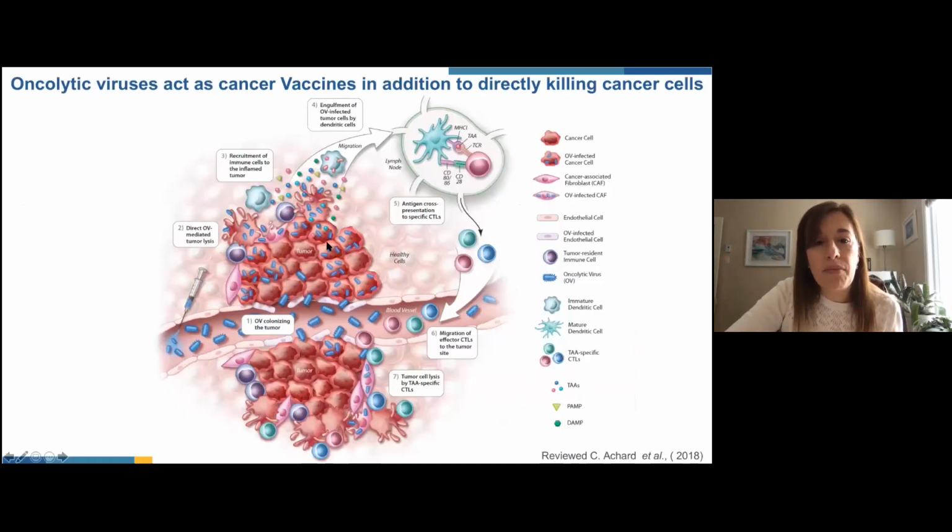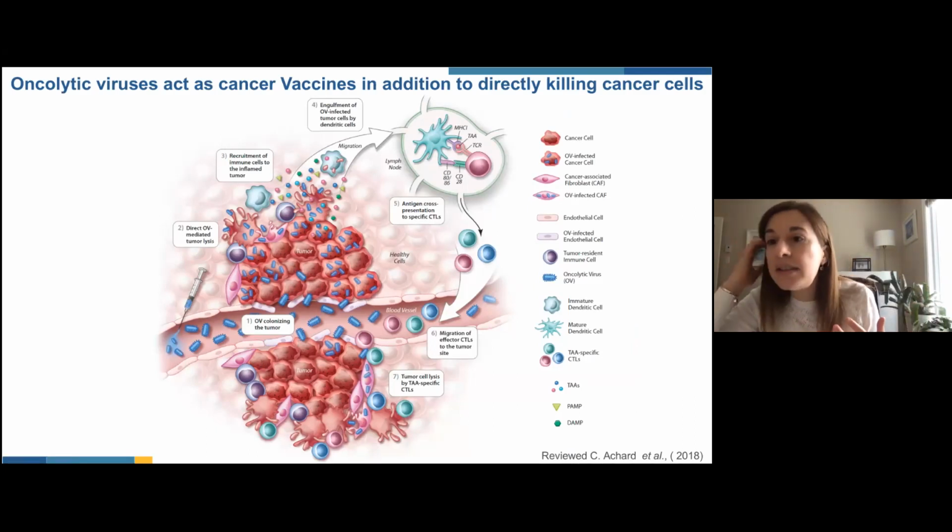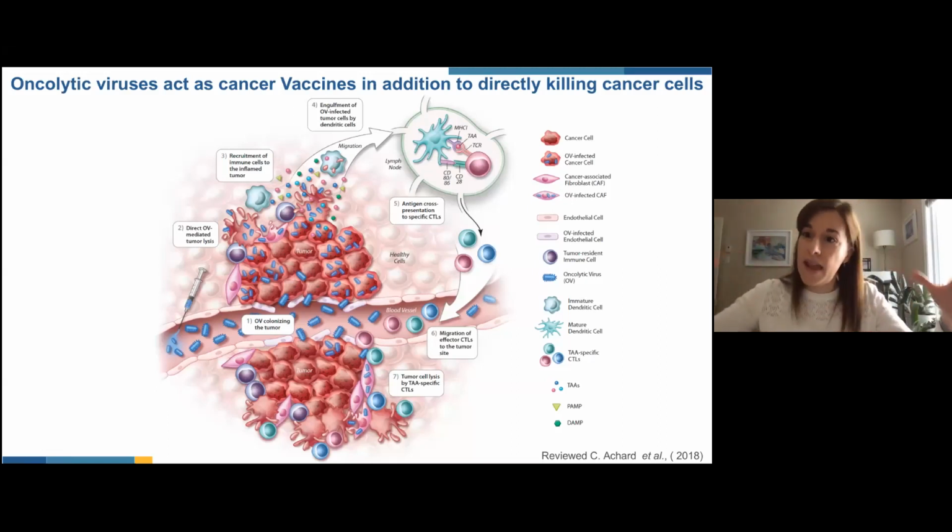And this is just summarized in this cartoon, where it's shown that when these viruses are administered, they home to the tumor because they have affinity for growing in this tumor and replicating. But also they are able to kill cancer cells and release tumor antigens and attract immune cells to the tumor site. And in that case, boost the immune response, and eventually they act as cancer vaccines in situ. So they are able to spread tumor antigens, as well as call in and educate the immune cells to act against the tumor. So they are very powerful at doing both things.